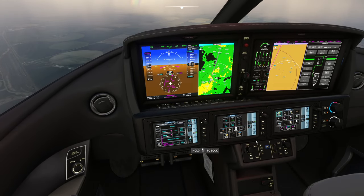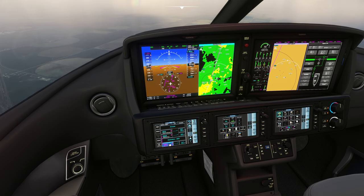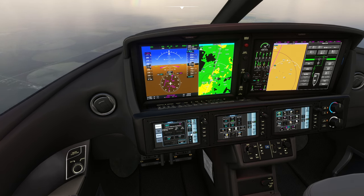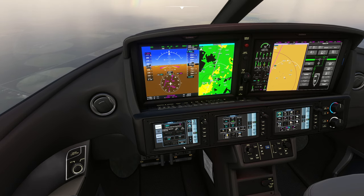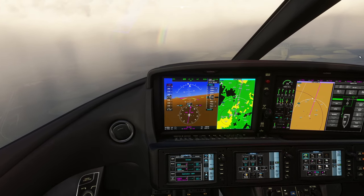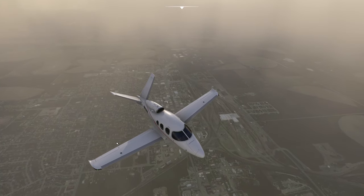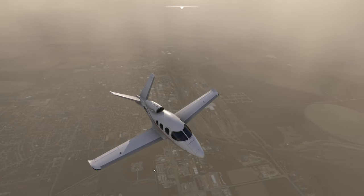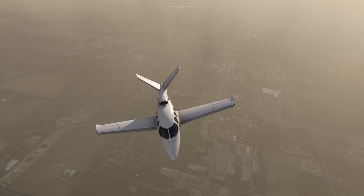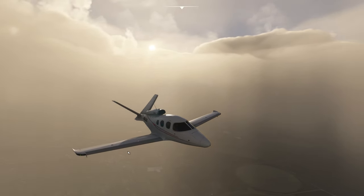Let's go ahead and go back to nav, and direct to Scott's Bluff. So yeah, that is Alliance. It's got a bit of a railroad yard there. Hey, we can see sun for the first time in a while.